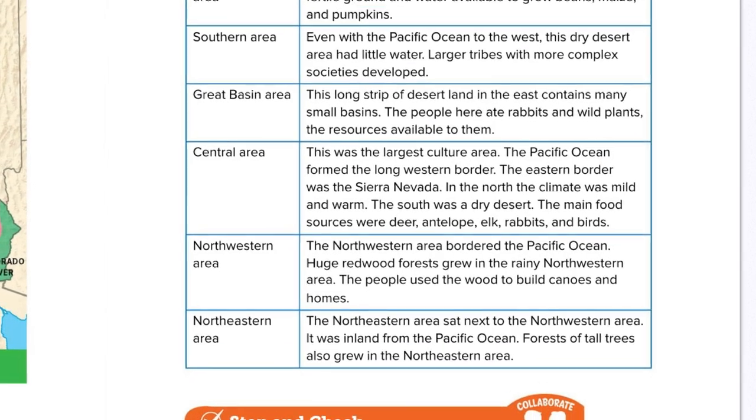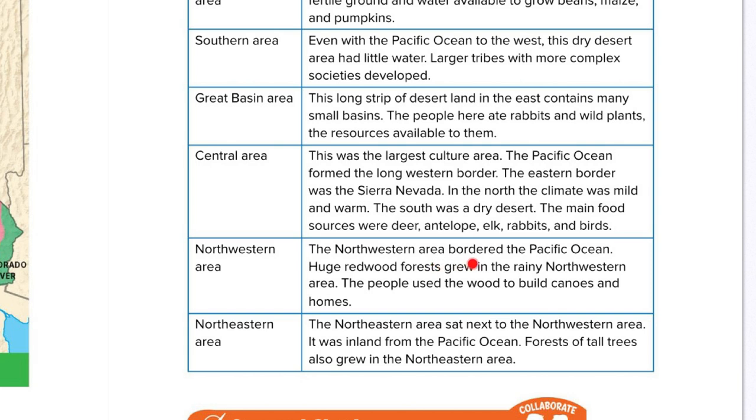Northwestern area. The northwestern area bordered the Pacific Ocean. Huge redwood forests grew in the rainy northwestern area. The people used the wood to build canoes and homes. Northeastern area. The northeastern area sat next to the northwestern area. It was inland from the Pacific Ocean. Forests of tall trees also grew in the northeast area.